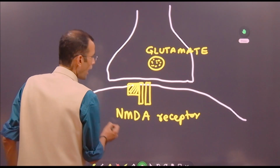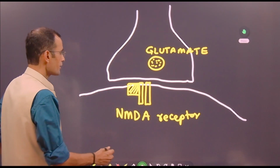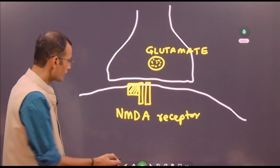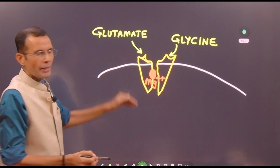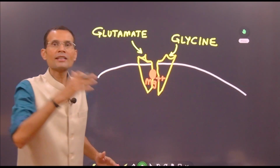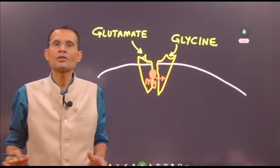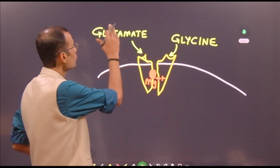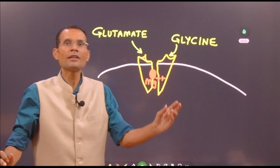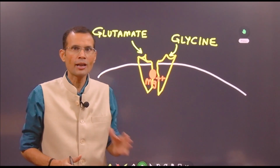Now, I require two neurotransmitters for my activation. That was the first clue. So yes, the NMDA receptor, which is situated on the postsynaptic membranes: glutamate will bind to one part of this receptor, but it also requires glycine binding on the other part. You know, glycine is an inhibitory neurotransmitter, generally speaking. But in this case, glutamate action will occur only if glycine binds to the other binding site on the receptor. So in that sense, two neurotransmitters are required for its full activation.